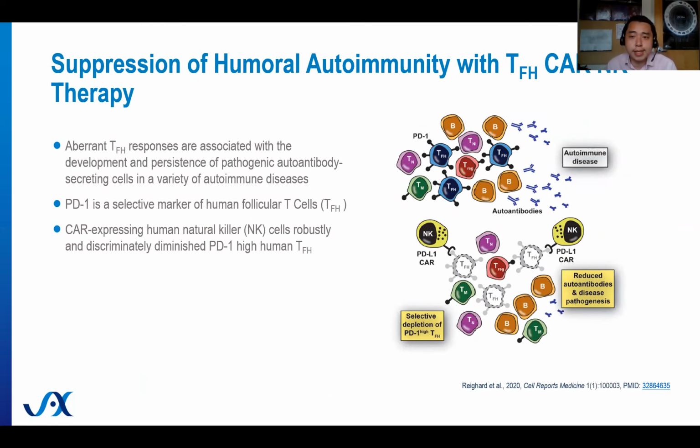So the application of the Pristane-induced humanized mice model is illustrated in the following publication. In this study, the researchers were exploring a new therapy using CAR natural killer cells to target the high PD-1 expressing human follicular T cells for autoimmune disease therapy. The rationale behind this study was that aberrant follicular T cell responses are associated with the development and persistence of pathogenic autoantibody secreting cells in multiple autoimmune diseases, while PD-1 is a selective marker of the human follicular T cells. So they used the CAR-NK to target these follicular T cells.